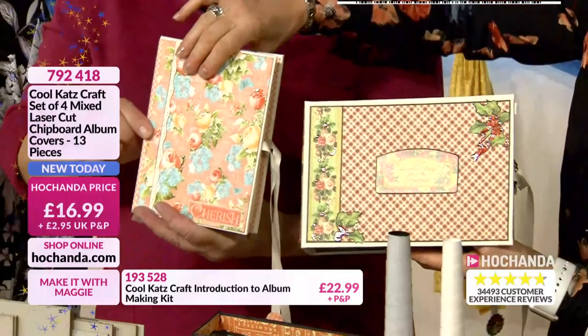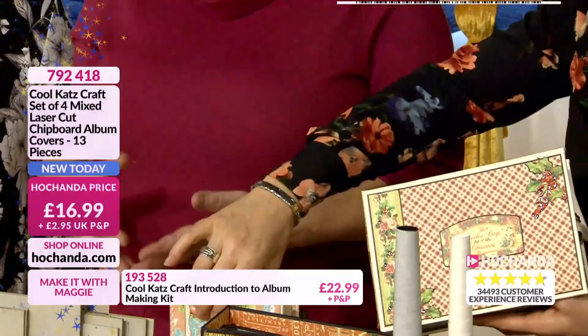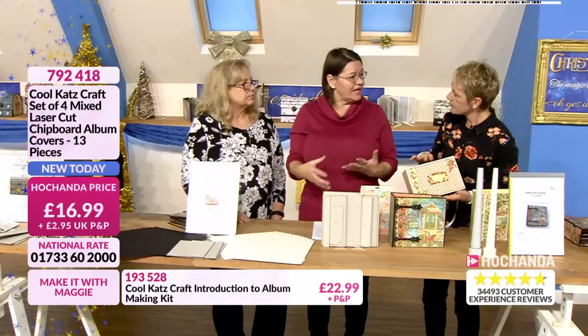The precision laser cut. The reason we've done that is because greyboard chipboard is hard to cut. I've shown a simple way to cut it, but I've had lots of people who have dexterity issues contact me and say, you know, Maggie, it's really hard to get it cut accurately.